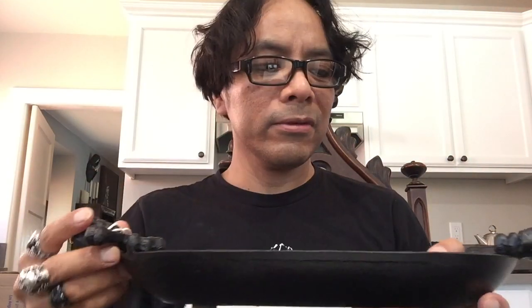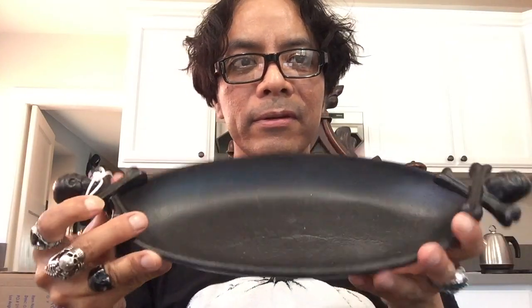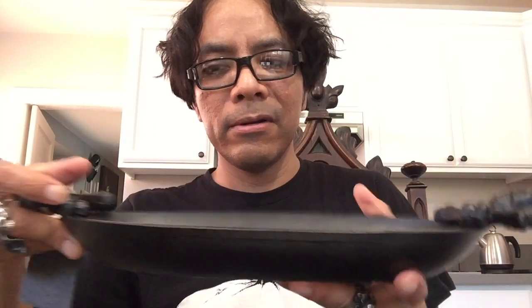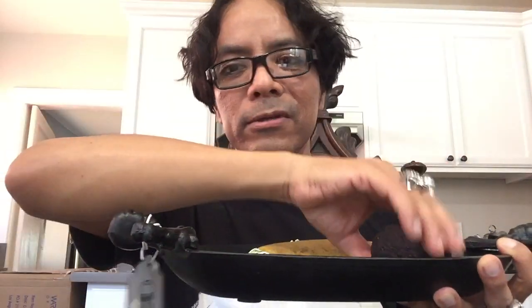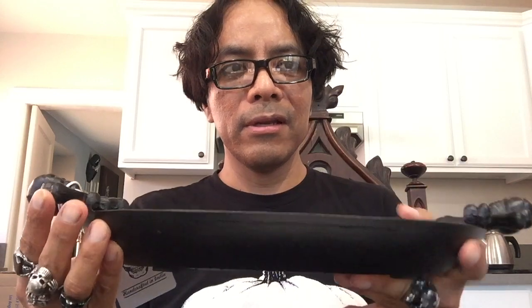But I like it. It's something that I can use throughout the year, and it's very well made, very sturdy. You can display your fruit on it like this. Well, you can't really see it, but you get the point. And not only that, you could also just use it for your parties. You could just put nuts on here or just anything that people can grab and eat.